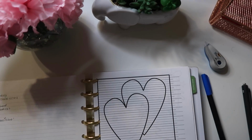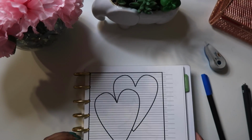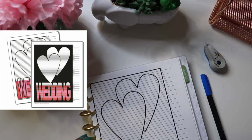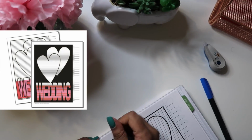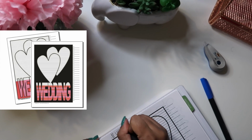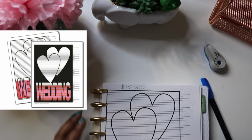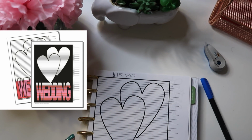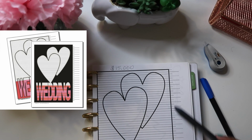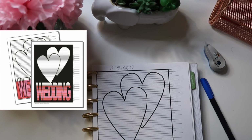And then next, we just have my coloring sheets. So here I'll just put $15,000 at the top because that's how much I want to save for this year. So $15,000, I'll go ahead and break these down. There are 50 lines here, so what I'll do is divide 15 by 50, and each time I reach that amount, it will get colored in.